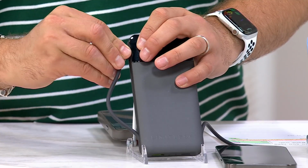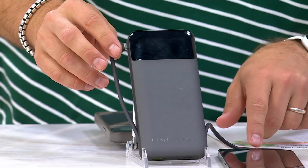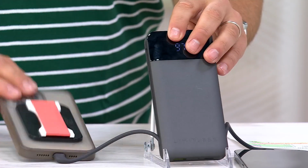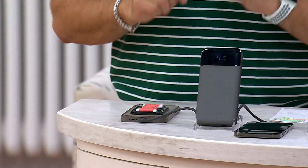You can actually plug into the side to be able to get out the micro USB and a lightning tip. So I've got an Apple phone that is a lightning tip phone. Mine is a USB-C. Both are now charging using the same device and 97% battery here. So look at that, two things charging at one time.